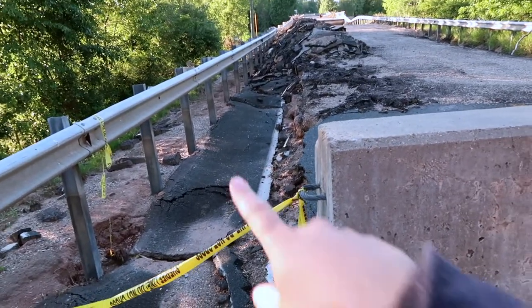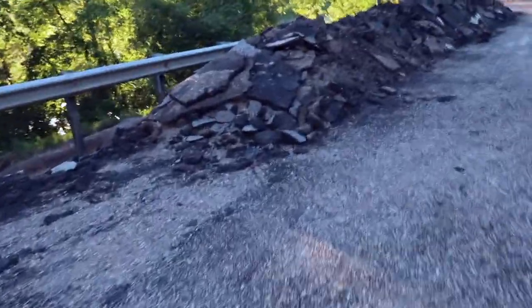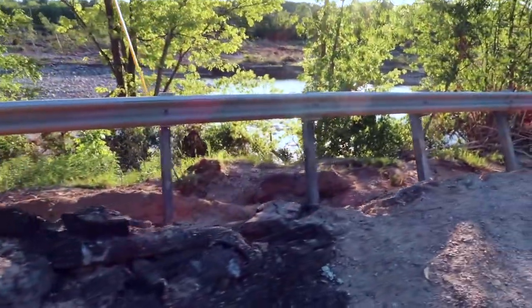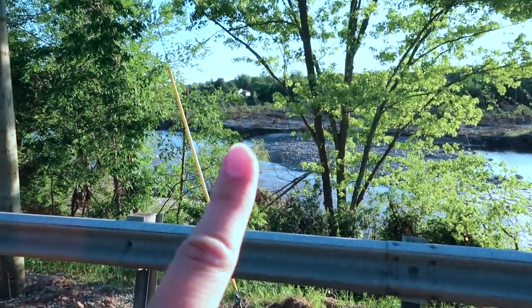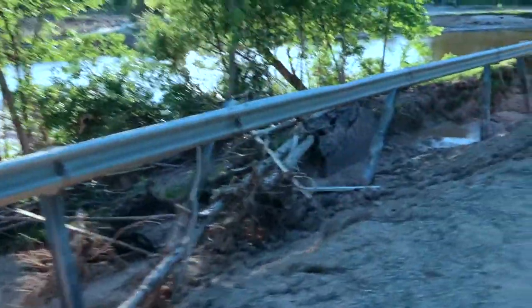So you can see all the damage on this side of the road, and it's really deep over here, and it goes all the way down to there. So here's all the debris from the side of the road, and over the bridge here, there's water. So look at all that, it's all caved in. And you can hear the water rushing. And you can see trees over there that are down. Look at all this damage down here from the flood. It's crazy.